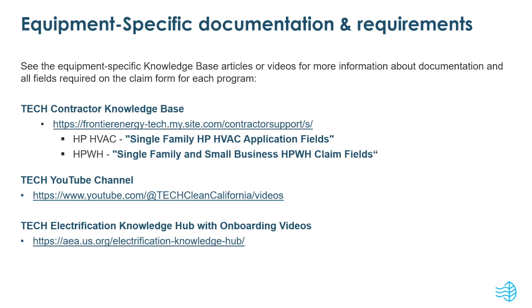See the equipment-specific knowledge base articles or videos for more information about documentation and all fields required on the claim form for each program. Pause to see the various program resources available.